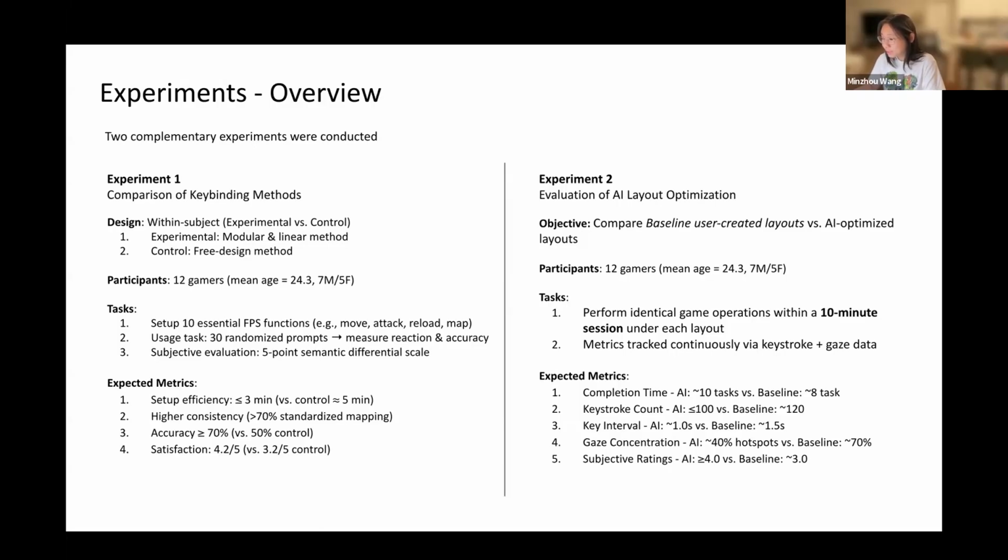And we measured the setup time, the consistency, the accuracy, and the satisfaction. And we also expect the experimental method to reduce setup time from 5 minutes to under about 3 minutes, increase accuracy from 50% to at least 70%, and also raise the satisfaction from 3.2 to 4.2 out of 5. And experiment 2 is we are going to evaluate the AI optimized layout.